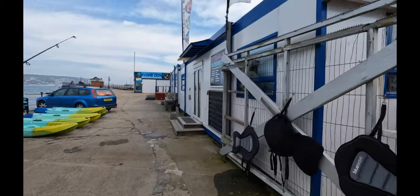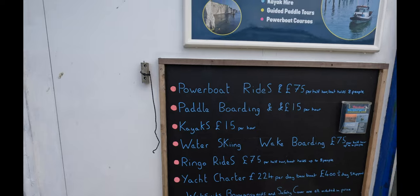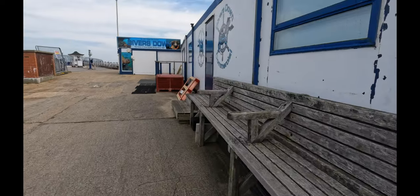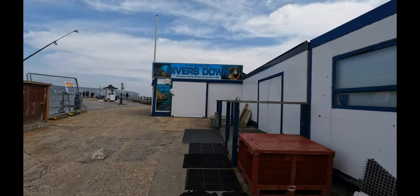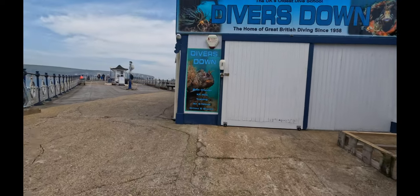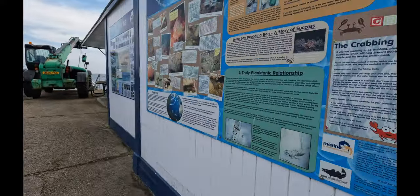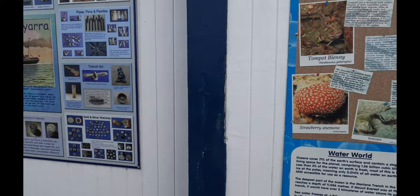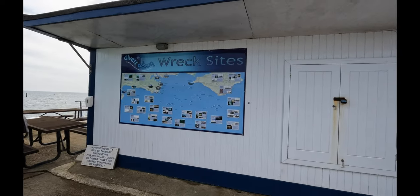So you've got the water sports here? How about rides? Yeah, so we've been diving here a few times, haven't we? And it's been good diving under here. We've seen a lot of little fish, haven't we? One of them, Tompot Blennies. And it's not too deep either. It's quite nice down there. So that's what you're after, Tompot. That's all the history stuff, all the wrecks.